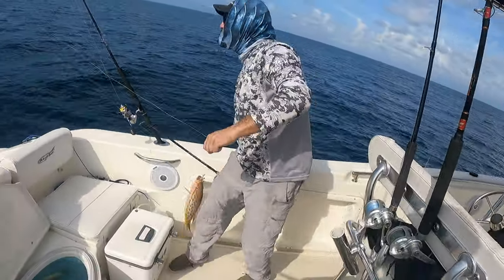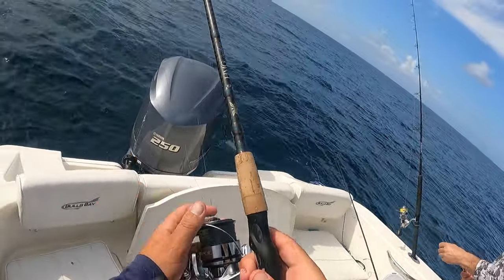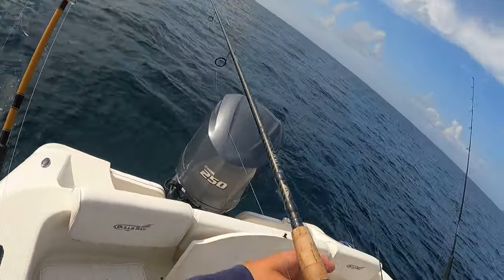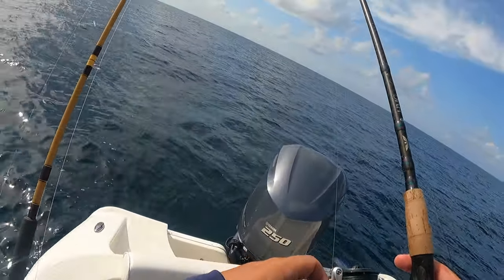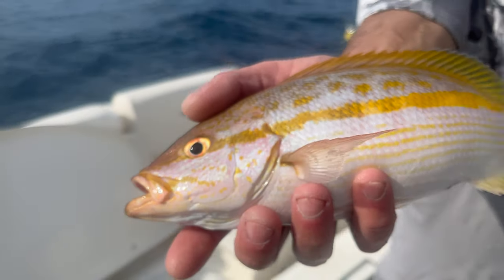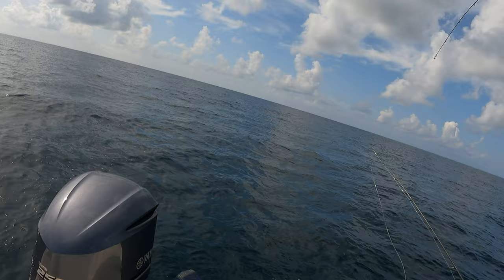That might keep. I don't think so. Oh my goodness, look, it swam under us. I think this is a keeper size. Oh, they're one of the prettiest fish ever. Look at that, boys. Get the camera, babe. Look at that beautiful yellowtail, guys. Getting the job done. First one of the day. Oh, that's a good fish.